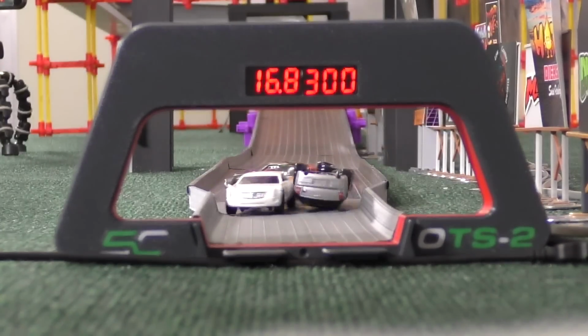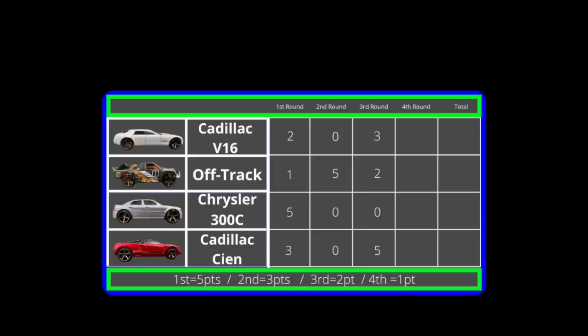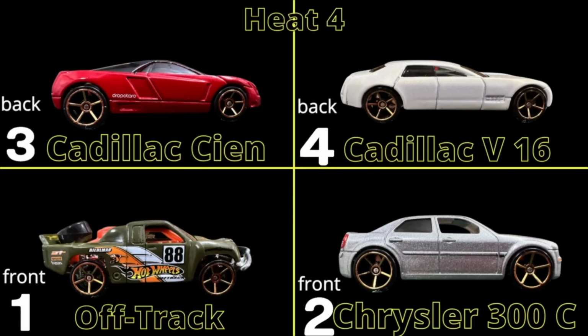But the Chrysler actually got stuck there. And despite being nudged by the other two, they still will not finish, and they do give it to the Off-Track, finishing in third. So now we have one more heat.